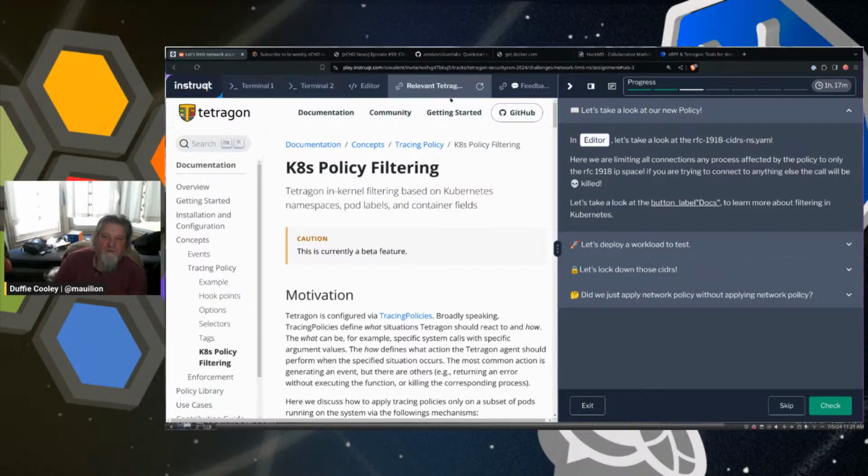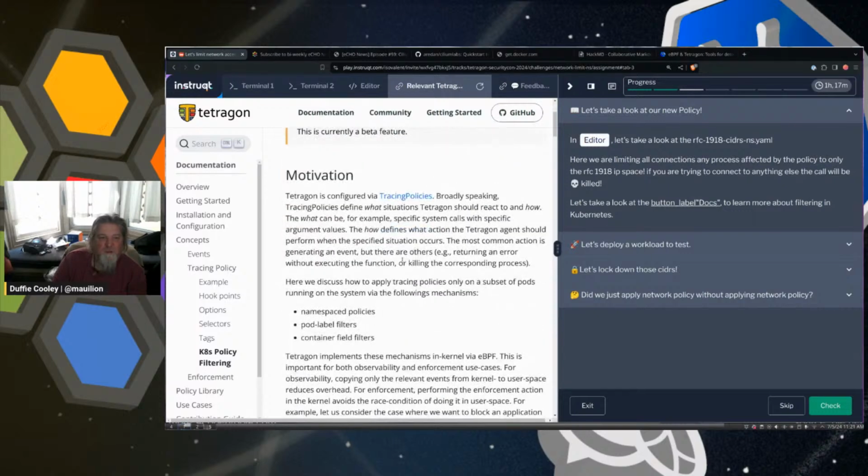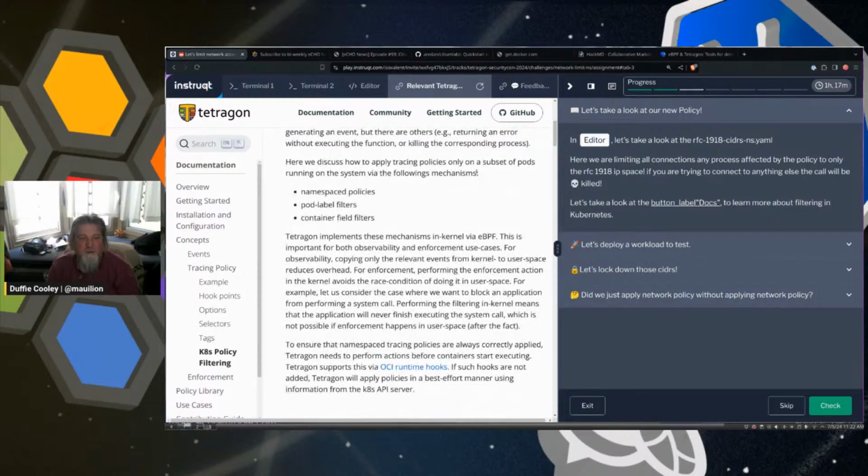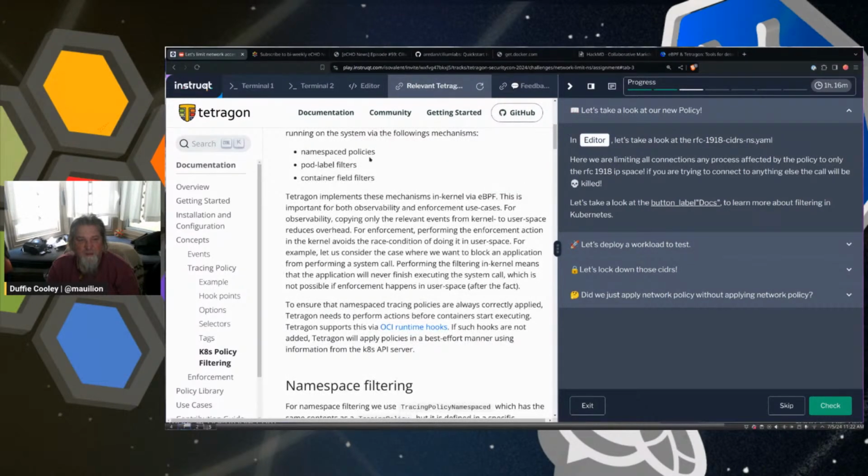First, let's go ahead and jump over to the relevant Tetragon docs and just take a look at the docs real quick. So the motivation here is Tetragon is configuring tracing policies. Broadly speaking, tracing policies define what situation Tetragon should react to and how. The what can be, for example, specific system calls, or in our example, the loading of a specific library. And the how defines what action Tetragon agent should perform when a specified situation occurs. The most common action is generating an event, like a post, but there are others: returning an error, executing a function, killing the corresponding process. Here we discuss how to apply tracing policies only on a subset of processes or pods running on a system via the following mechanism: Kubernetes namespace policies, pod label filters, and container field filters.